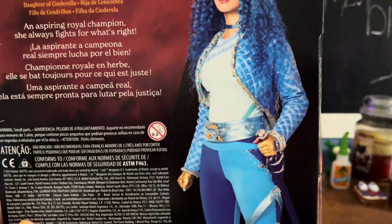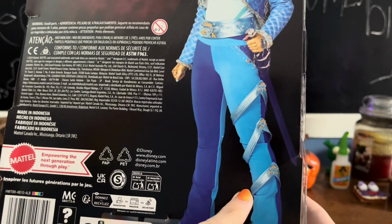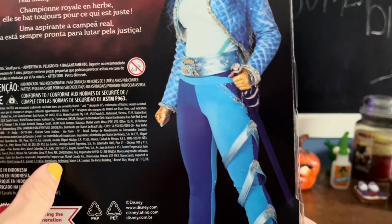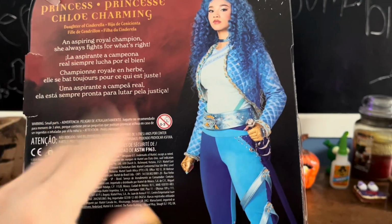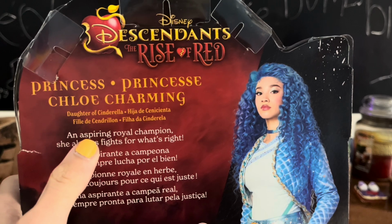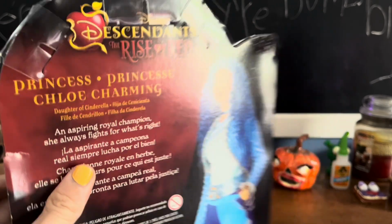Back of the box, you can see all that. Which we'll get to later, because now I'm looking at the costume like, whoa, I did not notice that they were full pant things that were chevrons. Interesting, but this is a suede fabric, which we don't see on the doll, but they could have. I know they could have. But we have Princess Chloe Charming, daughter of Cinderella, an inspiring royal champion. She always fights for what's right.